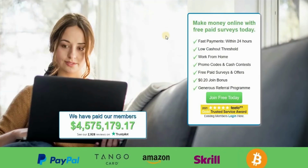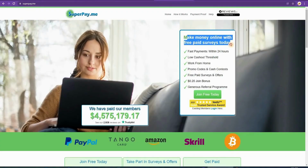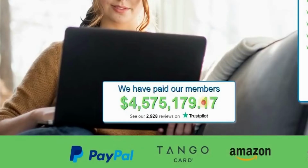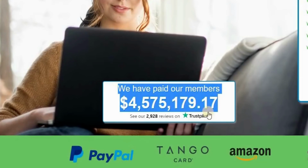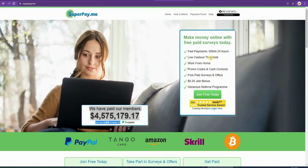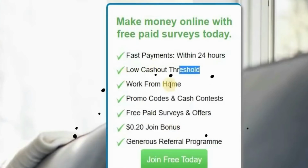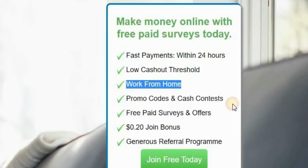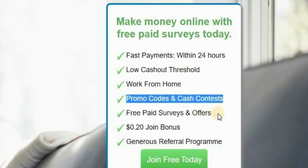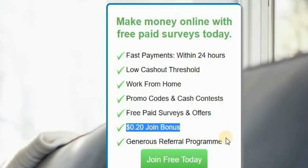SuperPay, in contrast to the two earlier applications, notably InstaGC and Cashkick, solely provides money for completing surveys as a means of making money. With these credentials in hand, you will not be disappointed, since over $4 million has already been paid to customers all around the globe. Furthermore, SuperPay is, without a doubt, a highly efficient means of earning extra money online. They also have some very beneficial features, such as a swift payment turnaround time of only 24 hours, a low cash-out threshold, the ability to work from the comfort of your own home, several promo codes and cash contests, the ability to complete mini paid surveys, and earn a straightforward 20 cents bonus when you sign up.